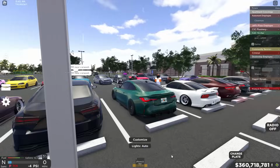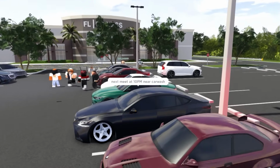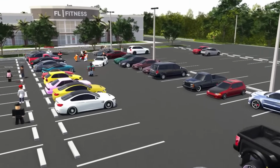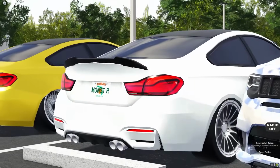So it looks like we got a clean wall. Look at this. Next car meet at 10 p.m. near the car wash. Okay, bet. Yo, that looks crazy, though. Oh my god, look at the truck right there, bro. These cars look so good. Dude, look at that M4. Look at that lip in the back.